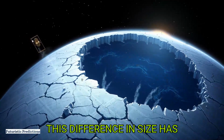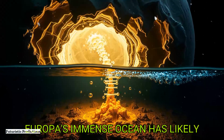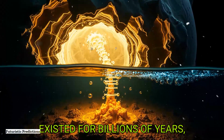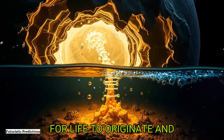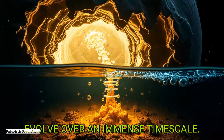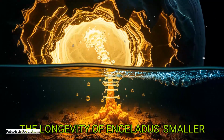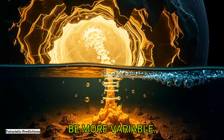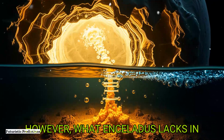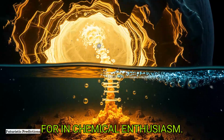This difference in size has profound implications. Europa's immense ocean has likely existed for billions of years, providing a potentially stable environment for life to originate and evolve over an immense timescale. The longevity of Enceladus's smaller ocean is a bigger question, as its energy source might be more variable. However, what Enceladus lacks in size, it may make up for in chemical enthusiasm.